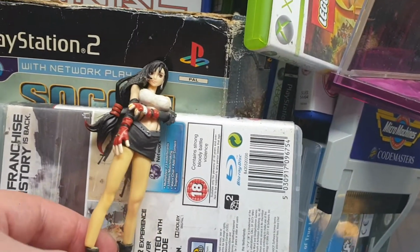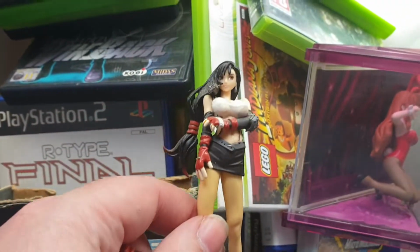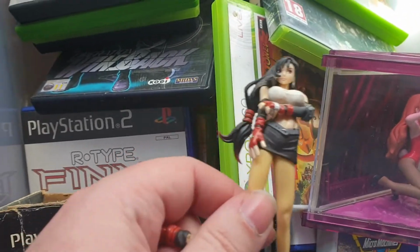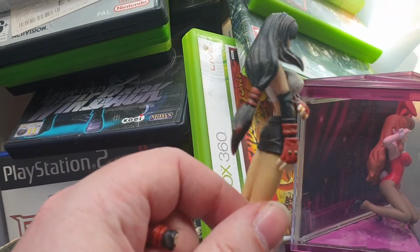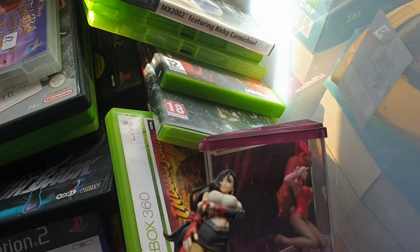I got a Tifa figure from Final Fantasy VII. I literally just played the remake. I really liked it. I know there's people who don't like it. I'm going to have to screw her foot back on. I went through to see if they had Aerith or any of the other FF girls, but they didn't. So £2 for both of those, and I got that as well. And then I just threw those in because I wanted to round it up.